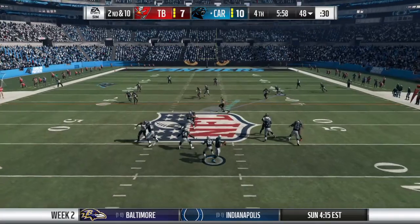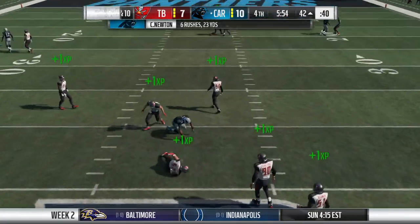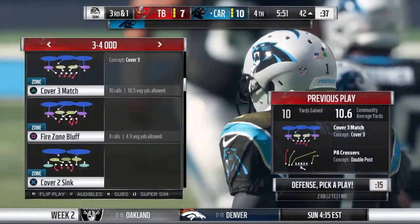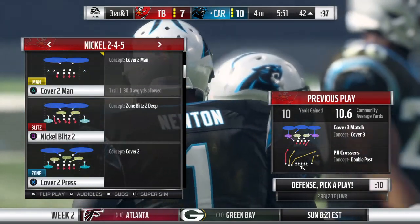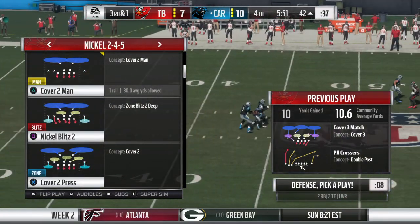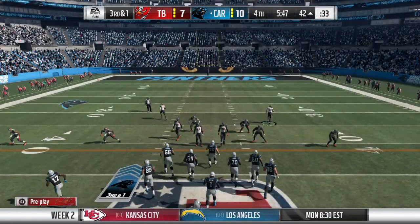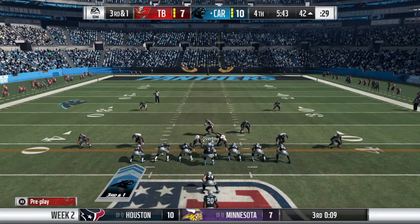They'll fake the handoff. Now Newton. There's room to maneuver. And he'll slide down to avoid the tackle. Give him 10 yards on the pickup, and that'll bring up a 3rd and 1. The Panthers on 3rd down. They've hit it 50%, 3 of 6 to this point. They need just a yard here. It's 3rd and 1.